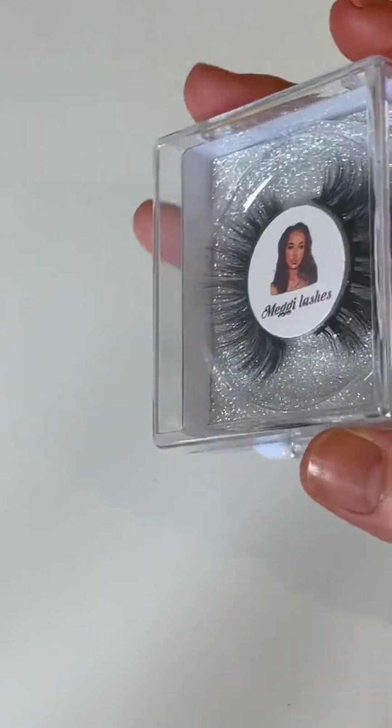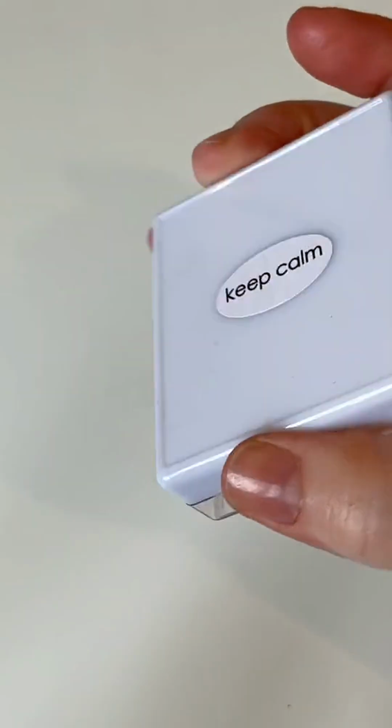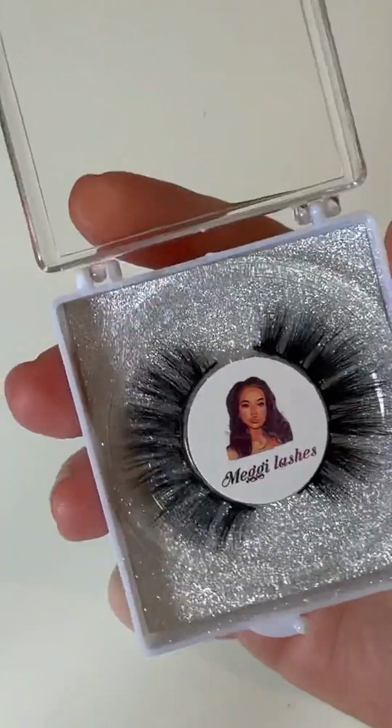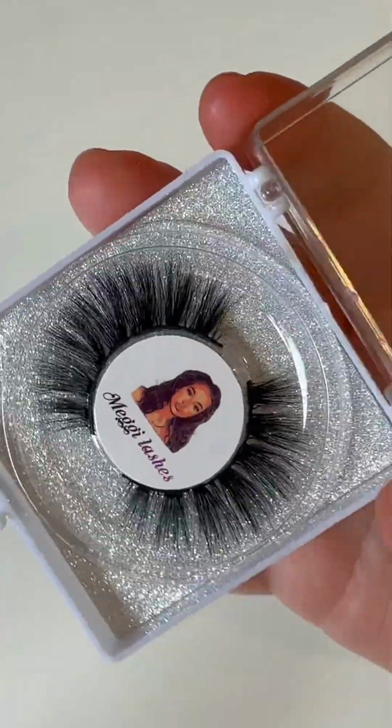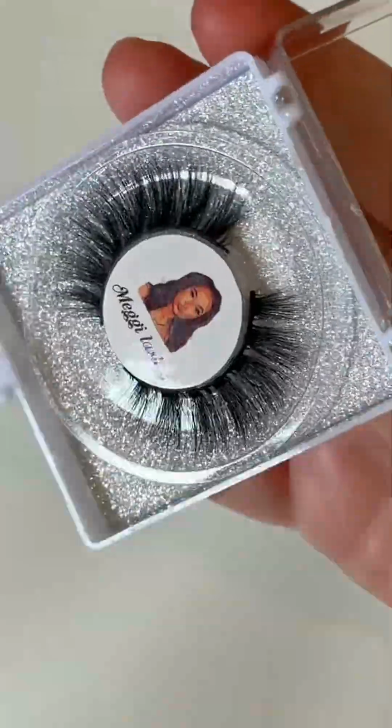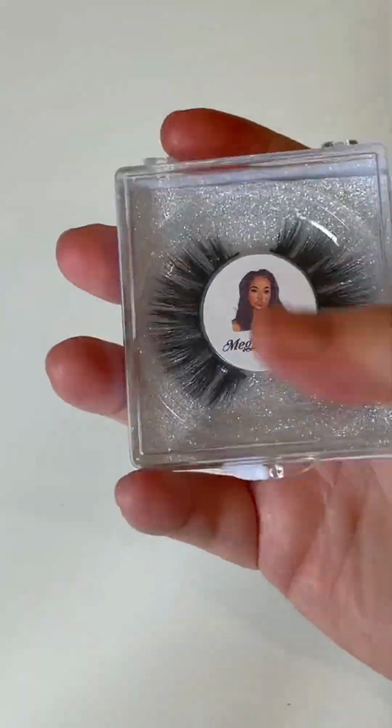So this is in the style Keep Calm. I've already worn these, they look really good on. So these are more of a medium lash, they're quite chunky, there's a good amount of volume, but they're not too dramatic. If you don't like really dramatic lashes, you'll really like these ones.